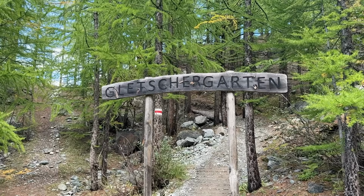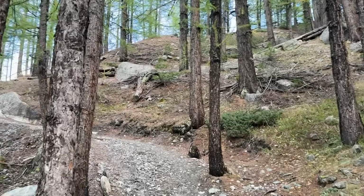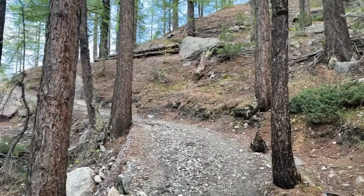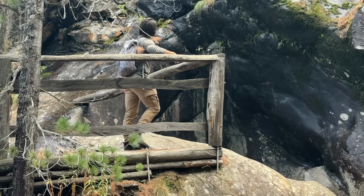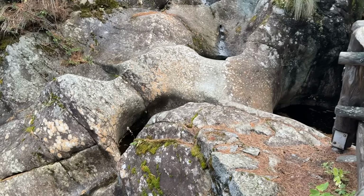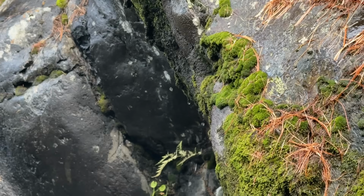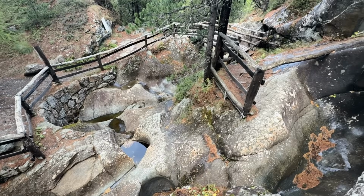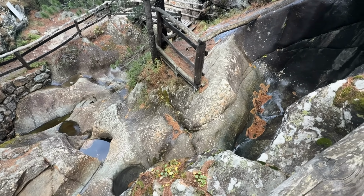Not far off from the suspension bridge, we checked out this glacier garden. I wasn't entirely sure what to expect from this. I'd never heard of a glacier garden before, but it ended up being this really cool rock formation that was carved by the receding glacier. And it almost looked like there were these giant potholes in the rocks. But it was really cool and huge too, so we just spent a bit of time wandering around and checking it out.